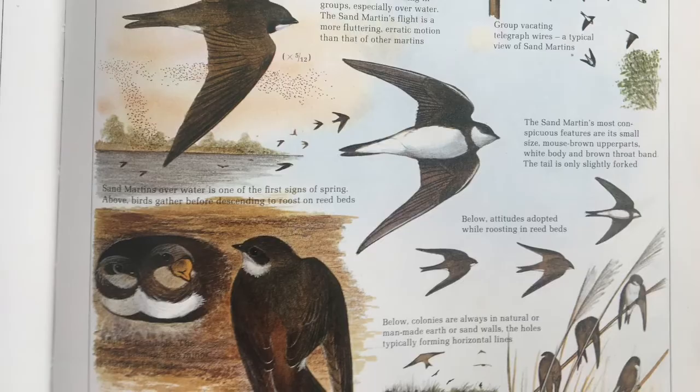The third chattering bird is the swallow. Its bluish back, with a pale underside and very distinctive long forked tail and a red face. They're most likely to be the bird flying low over land and water.